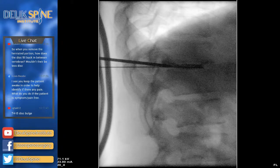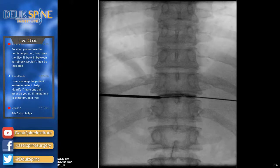Let's get one more AP just to look. I'm going to remove the guide wire. I'm going to advance the dilator using the mallet. I'm going to use controlled bursts of energy to deliver the dilator into the disc. We're just going through the herniation, and look at that. We're right at the medial border of the pedicle. It's perfect. All right, back to a lateral.